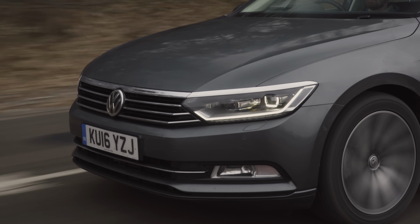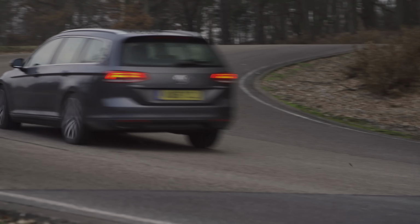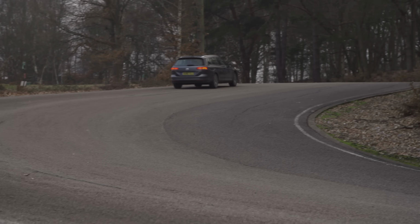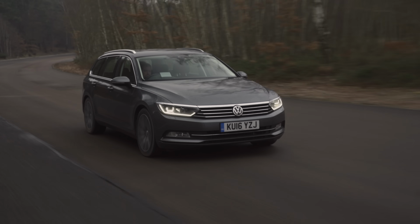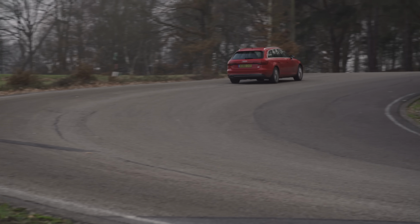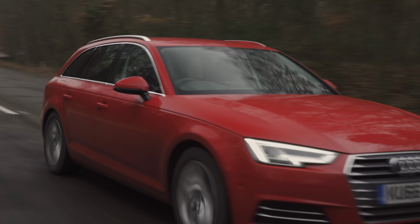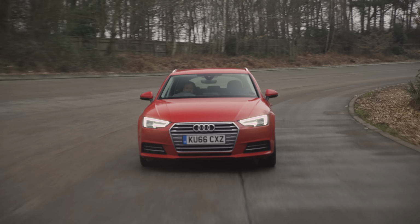On the plus side, the 2-litre diesel is pretty economical. Volkswagen claims the Passat Estate will do 61 miles per gallon with this 150 horsepower unit. And I actually got 51 miles per gallon out of it, which is better than the smaller engine in the Superb. This Audi A4 actually has a similar 2-litre diesel engine, only it's tuned to 190 horsepower, yet it still managed a similar economy as the Passat.